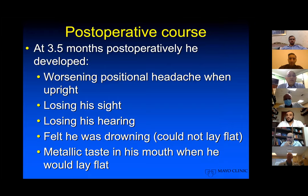At 3.5 months after surgery, he personally calls me and he says, I can't live this way. I have a positional headache, so I can't stand and I can't walk. But if I lay down, I actually cough up fluid that tastes metallic in my mouth. And I'm not sure how many of you have eaten organ meats, but brain, kidney, they all have a slightly metallic taste. And so when I heard that, I said, boy, this is CSF. He's coughing up CSF. And sure enough, shortly thereafter, he started losing his sight and his hearing. And essentially, this poor guy couldn't lay flat, couldn't stand up. Essentially, he felt like he was dying, and sure enough, he was because of this problem. So when he became blind and couldn't hear anymore, he showed up.